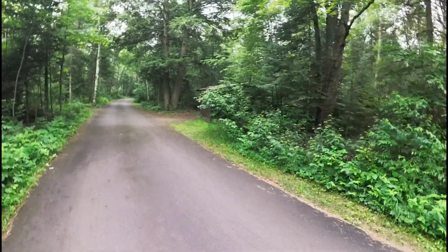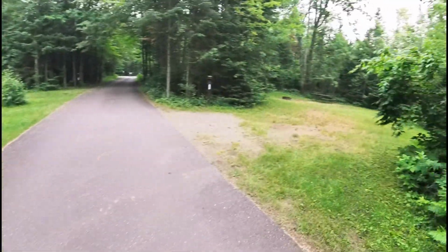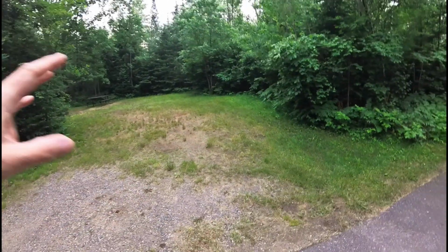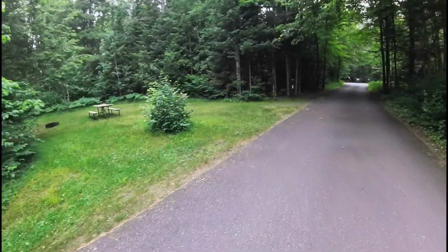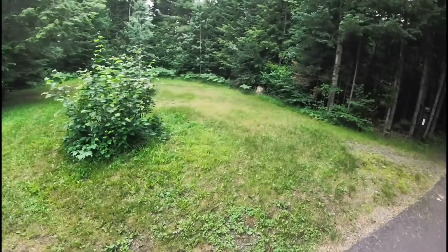Okay, passing another pair of pit toilets. The women's is on this side, the men's is on the other loop side. 1910 here. This one's pretty big. It's not a big RV type, but it's fairly large. You can get pretty deep in here. 1911, big wide site, very grassy.